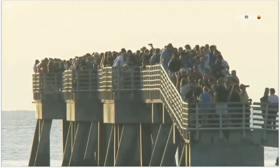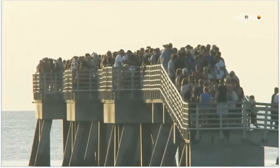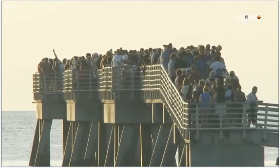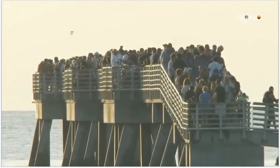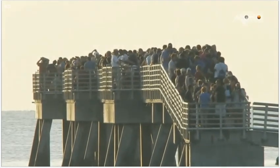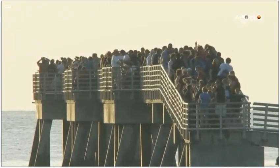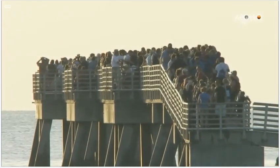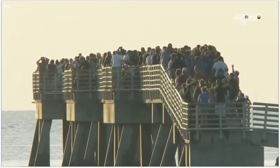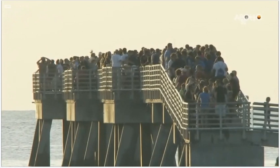And there you see the crowd out there on the pier that gathered to watch, some of them starting to make their way back off. That's the Jetty Park Pier over there at Port Canaveral. And that's a long pier. It looks condensed in this shot, but there are a lot of folks there that gathered to watch this, as I'm sure many people did up along the Space Coast.